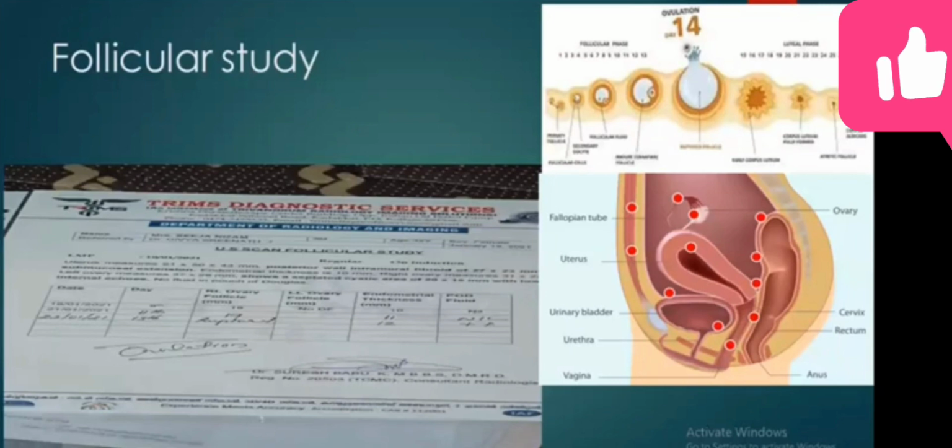When it reaches about 20 millimeter, there is more chance of rupturing of the follicle and ovulation happens. So we assess the follicular growth from the 10th day, and on alternate days we advise an USG till the ovulation is observed. After ovulation also, you can see a dominant follicle, whether in the right or left ovary, and the doctor assesses the follicular size, like 12 into 15 millimeter, up to 20 millimeter.